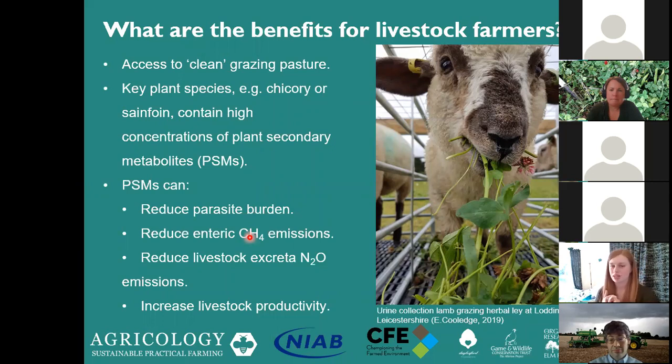Herbal leys contain species such as chicory, sainfoin, ribgrass, bird's foot trefoil. This is what Lydia's already shown you, the little pink plant that she's got. And these contain high concentrations of plant secondary metabolites, which we nickname PSMs. These can reduce the parasite burden by reducing the motility of the parasite inside the grazing animal. They can reduce the methane emissions, which is CH4, by altering the rumen microbiome, so basically the biology within the sheep. And they can reduce the livestock excreta nitrous oxide emissions.